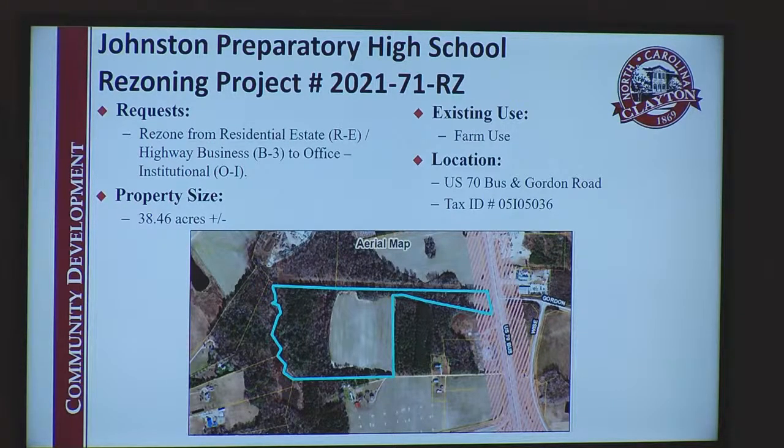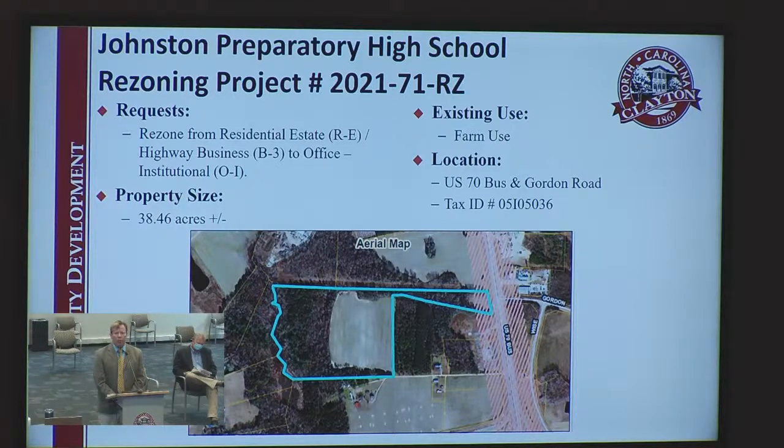It's currently zoned residential estate, RE, with the front portion of the property identified as highway business, B3, to an office institutional use. Before I move on, there is an overlay district on it. The applicant is not proposing to rezone or remove the overlay district for the thoroughfare overlay along Business 70. That should remain in place if the recommendation moves forward and is ultimately approved.